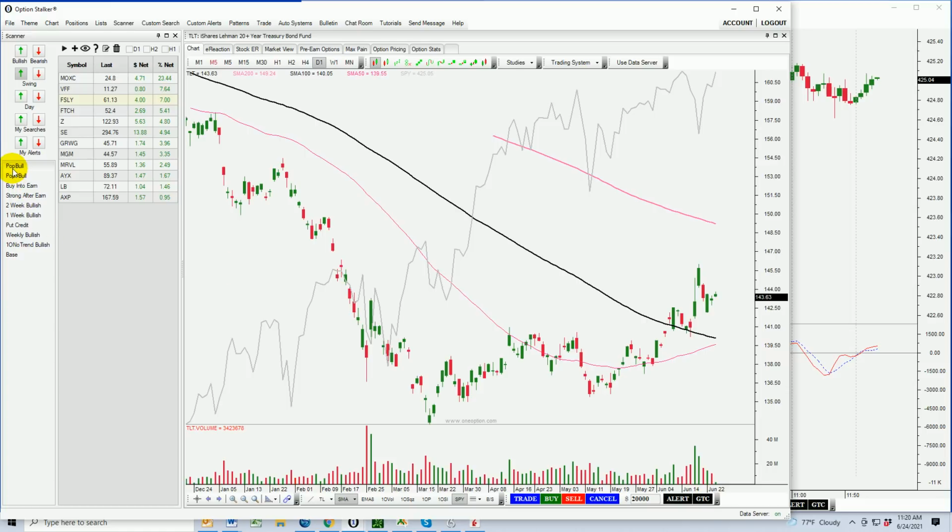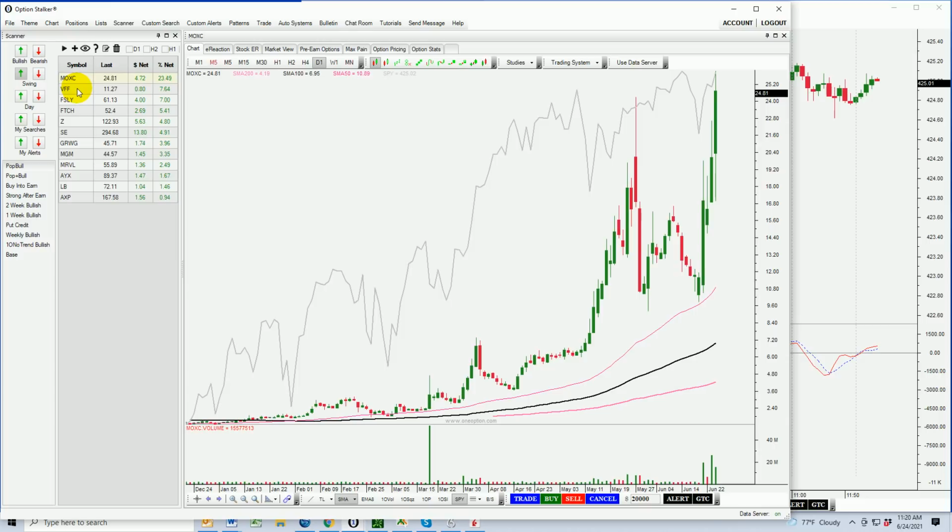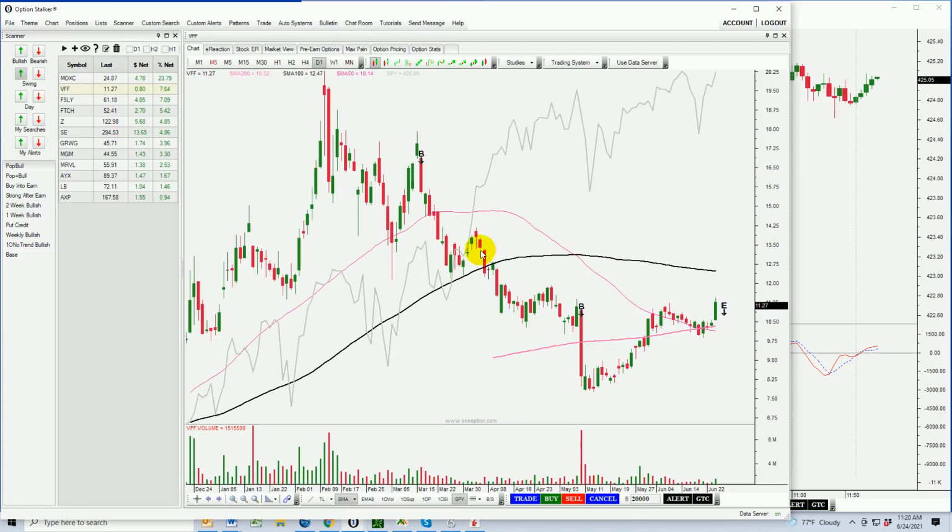Favorite search, Pop Bull. Going to go through the list. Let's just take a look at what these stocks are doing. Look at that beautiful breakout, massive volume. Yes, MOXC looks excellent. We had a number of bullish explosion alerts. This is nice. Got your flagpole there. Downward sloping trend line, breach to the upside. Support at the 200-day moving average through horizontal resistance. Decent volume today. This is VFF, so it's nice.